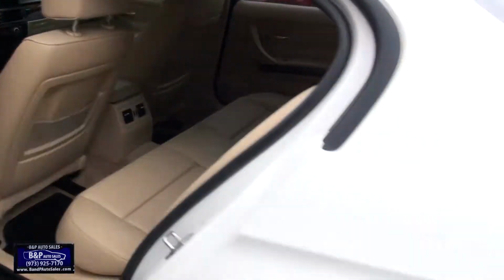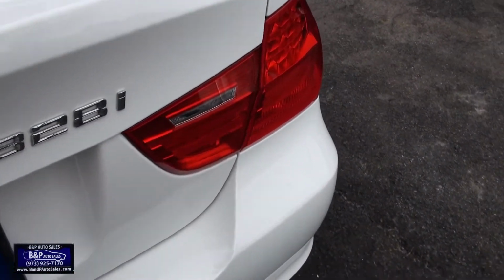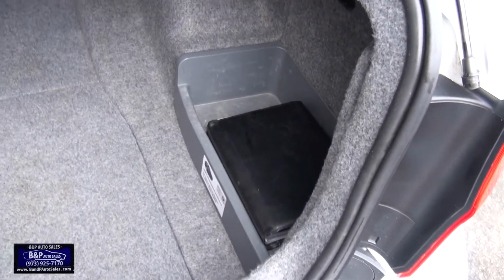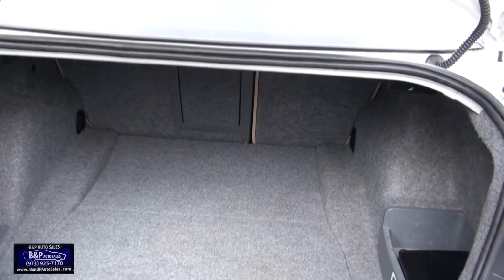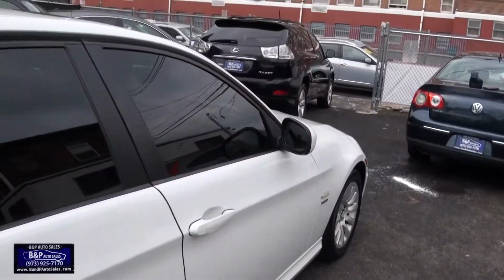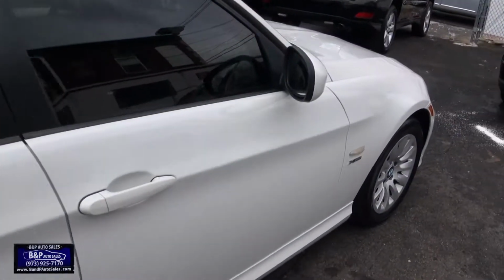Rubber mats from BMW. Hey, I definitely need them with those tan carpets. Owner's manual right there. You know what, it's a pretty good place to actually keep it. BMW does that all the time. Nice with the tinted windows. Body's clean, interior's clean.